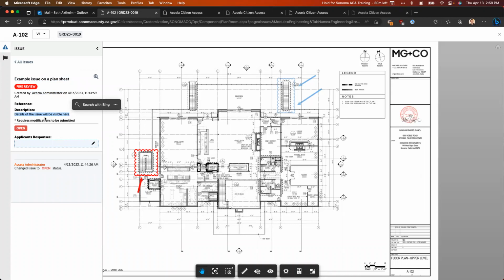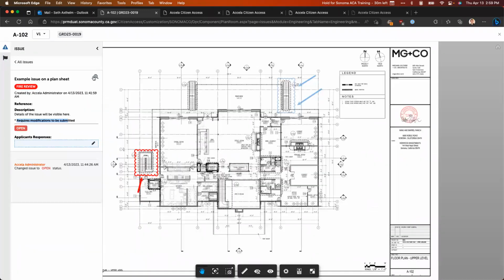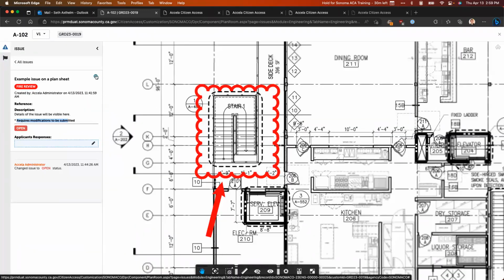So this might be very detailed and could be many lines. It could be very large. And then right below, of whether we're expected to upload a corrected document with this or not. In the upper right-hand corner of this panel, there's this little magnifying glass right here. If we click that, that will zoom us in and navigate us to the area of the plan sheet that the plan reviewer wants to bring our attention to. So that'll be useful to bring your attention there.